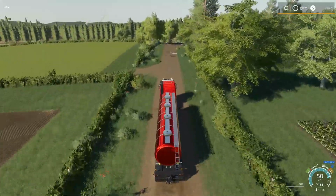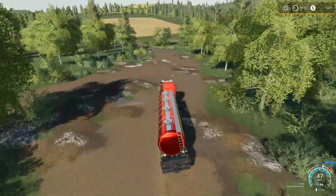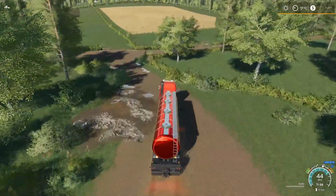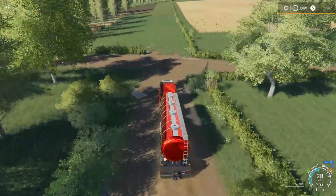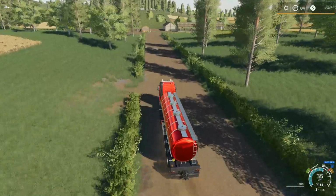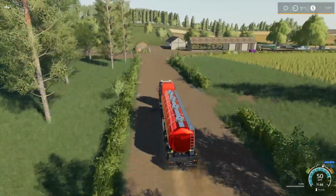I mean, I could obviously put milk in this tanker, but the reason why this tanker is red is because it's supposed to be for digestate and slurry and all that stuff. I should buy a water tanker, but that's like another 60 grand, and yeah, we don't have the cash for that at the moment. So yeah, we're trying to save another 70 grand to buy the header.